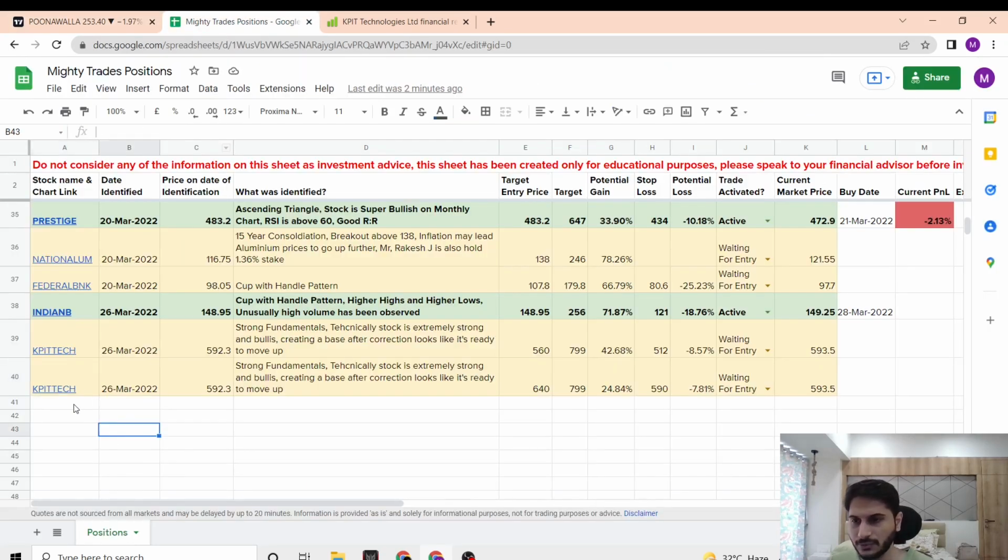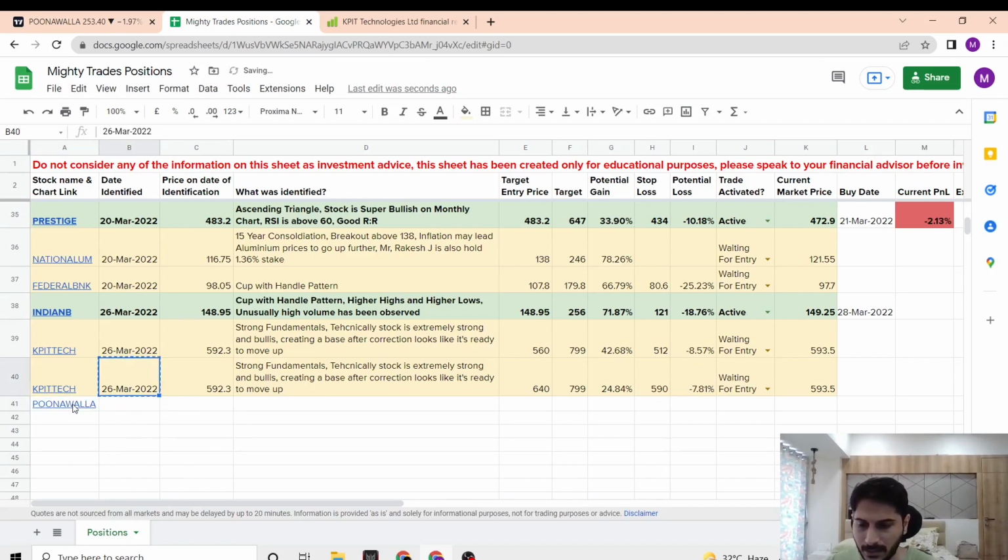Good risk to reward ratio, good odds. I like the chart of POONAWALLA Corp. I'm already invested in it, so please keep that in mind. And as usual, take your investment decisions after consulting your financial advisor. Just making that disclaimer out there already.